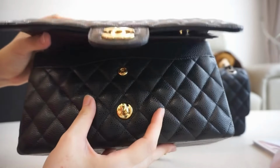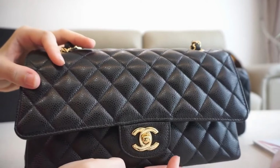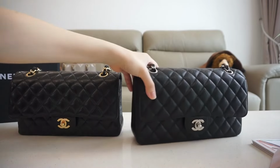I'm not going to review the packaging and all that kind of stuff, because honestly, when you're buying a fake, does the packaging really matter? It's just a little bit of an add-on, isn't it? To me at least. So I'm going to skip that part.